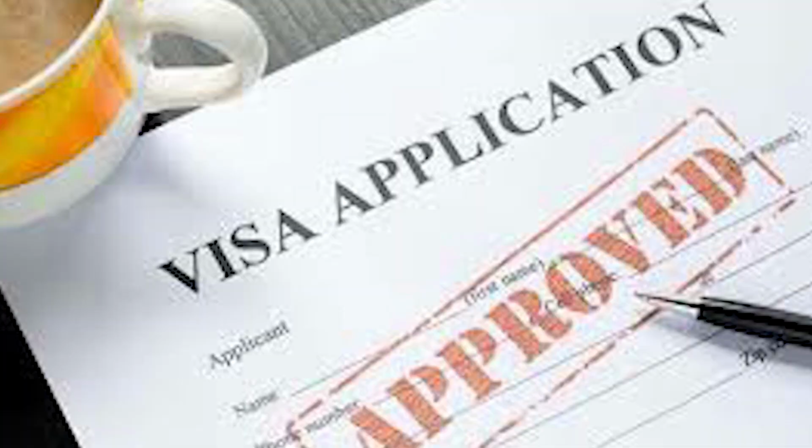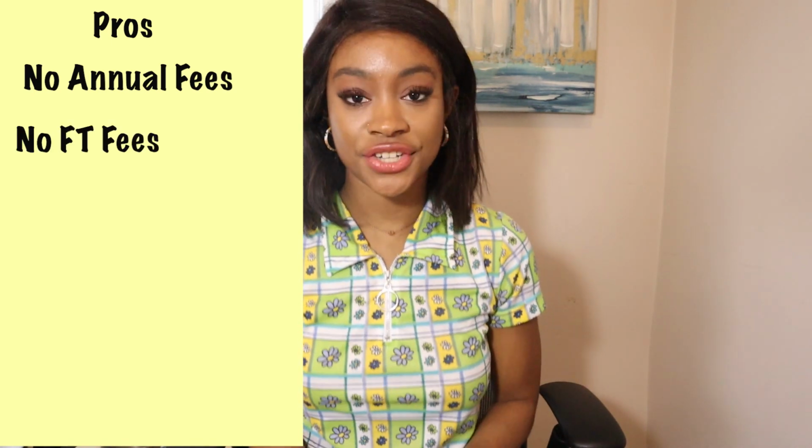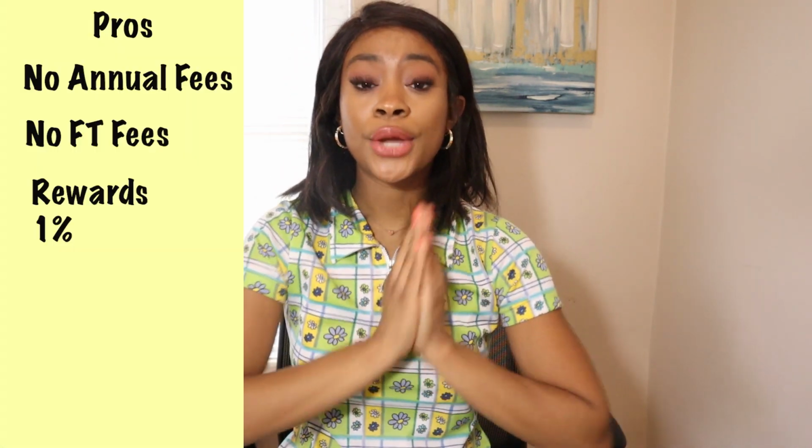The next credit card I'm going to talk about is the DeserveEDU MasterCard. This is the best student credit card for international students because you don't need a social security number. You just need basic documentation such as a copy of your student visa, your I-20 form, and a passport, and also a proof of a US bank account. Some pros of this card is there's absolutely no annual fees and no foreign transaction fees. It also offers some pretty cool rewards.